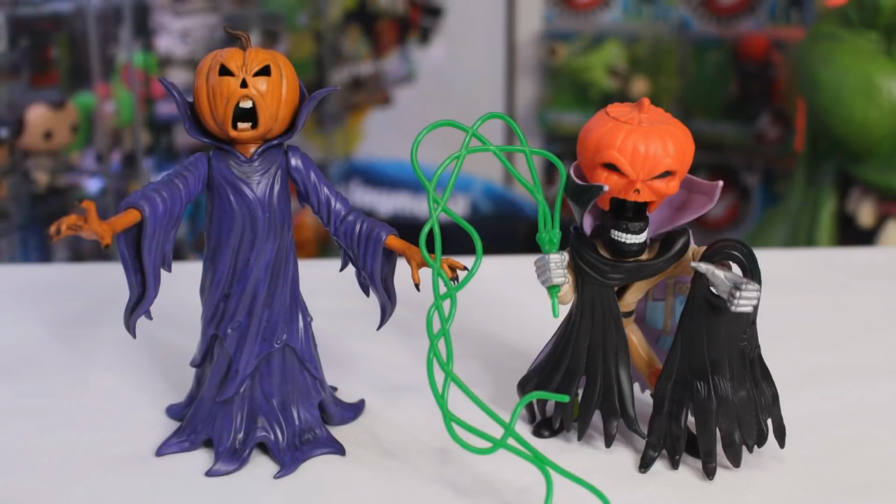Now, while we're comparing figures, let's actually compare the BAMM ToyCo Samhain next to the Extreme Ghostbusters Samhain. And to me, there is no contest. BAMM ToyCo's offering is the superior option between these two. And let me also add, it's a crying shame that Samhain never got his own episode of Extreme Ghostbusters. That should have happened. So Ghostbusters fans, that about does it today for our look at this custom Samhain action figure made by BAMM ToyCo.